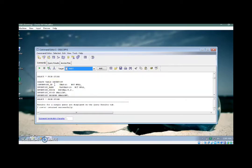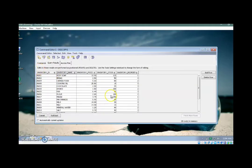So for table inventory, we create table inventory. Inventory ID we set as char, inventory name we set as varchar, inventory price we set as decimal, inventory stock and reorder per weeks we set as small integer, and the primary key for inventory table is inventory ID. We run these queries and then we input all data, and then next select stuff from inventory, and this is the output we will get.